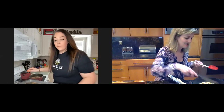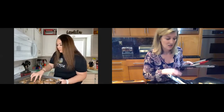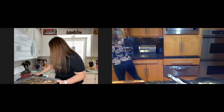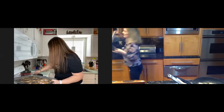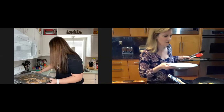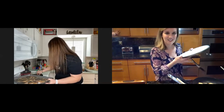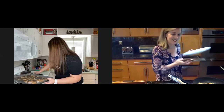So I have a piece of foil to the side to just throw the shrimp on when you're done the other side. So you may want to grab just a piece of foil or a plate, whatever. Okay, I'll just grab a plate. Okay, I have a plate, and then just put them on when they're done? Yep. All right. It's looking really good.